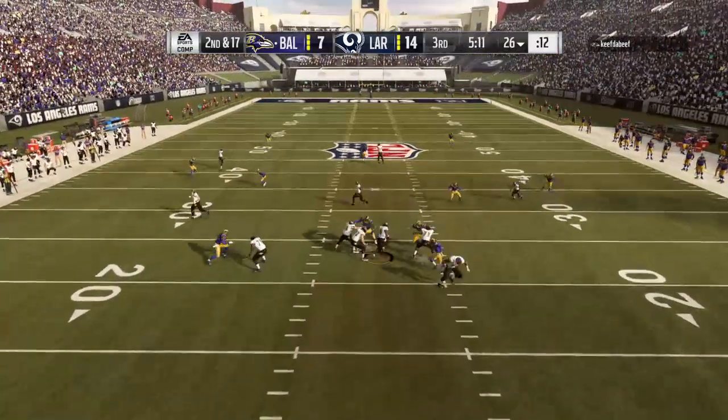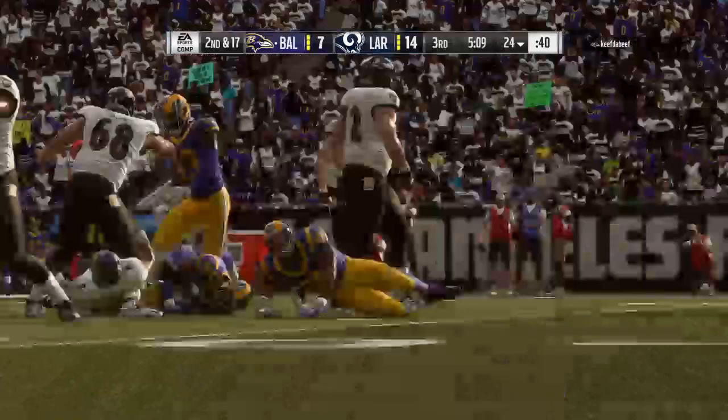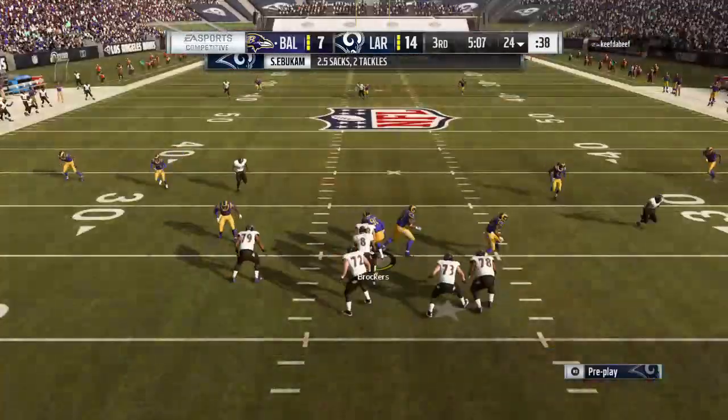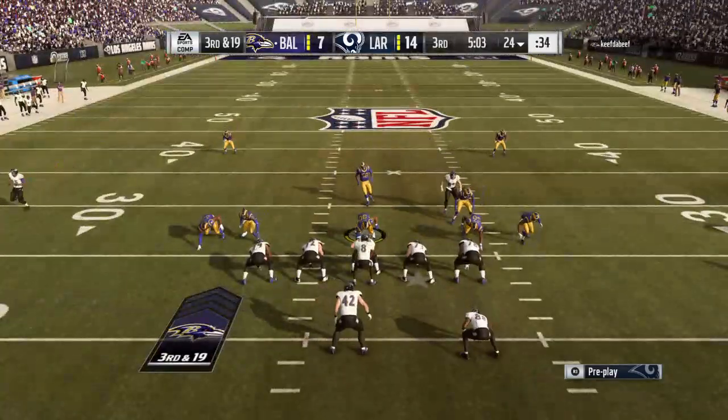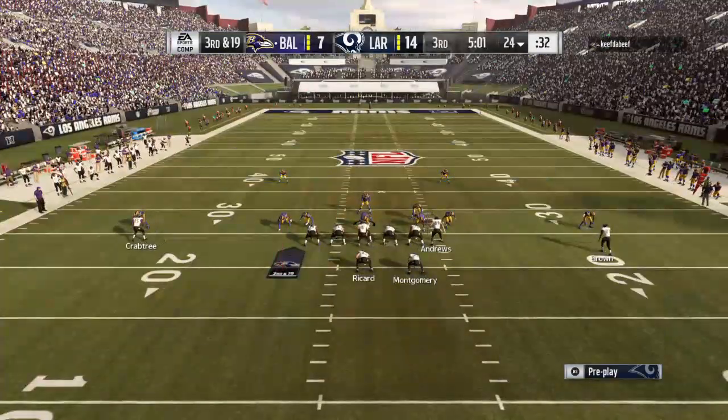Throwing is Jackson. Under pressure again, and down he goes again. Samson Ebukam in there to get him his second sack now in the afternoon.